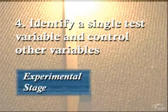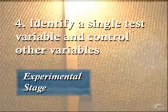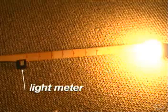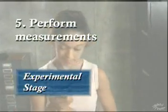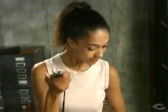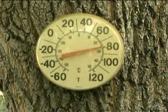Number 4. Identify a single test variable and control other variables so only one condition is being tested. This procedure is at the heart of every experiment. For example, the test variable here is the distance of a light meter from the light source. As we can see, light intensity increases as we approach the light. Number 5. Perform measurements. Many experiments will require taking measurements. This may involve timing with a stopwatch, measuring distances with a meter stick, reading temperatures on a thermometer.